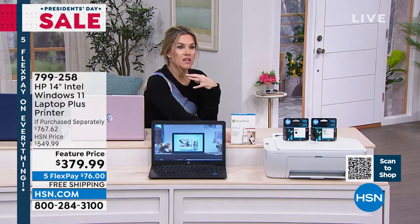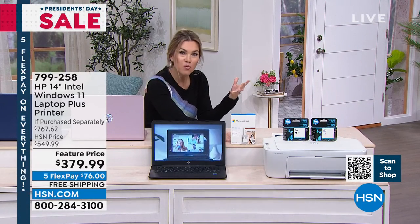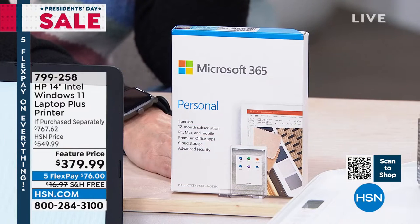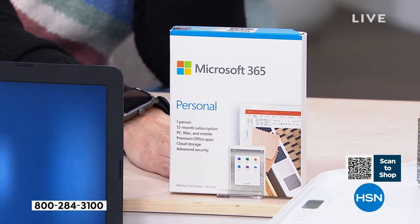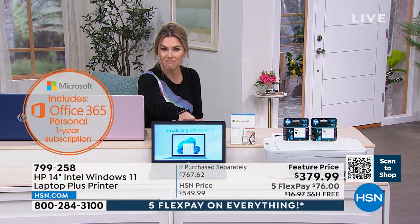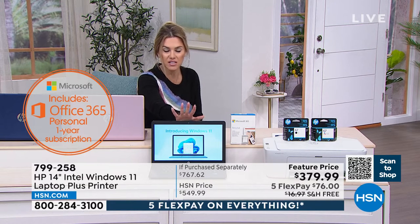Now we know that more than ever you need the power of Microsoft 365. So that's coming on board included. We are sending that to you today. Brand new laptop, brand new Microsoft Office 365, and great colors. You've got this beautiful black, all right? It's gorgeous, sophisticated, sleek.